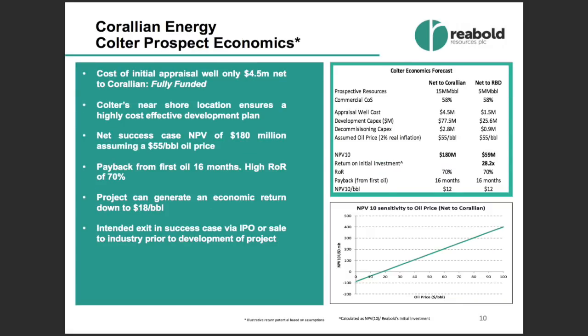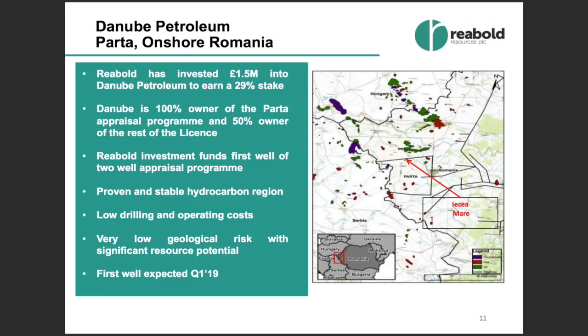This chart over here just displays some of the characteristics of the economics associated with the field. We talk about the projects as being high return, but we also mean that they have to demonstrate really high quality. And the high quality effectively comes through with extremely low break-even. So, we had a question earlier, what about the oil price? Because we can buy into the project so cheaply and they are so robust, they work down to an economic break-even at very low oil prices, and in this case, down to $18 per barrel. And that's an economic return, I should stress.